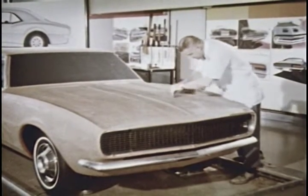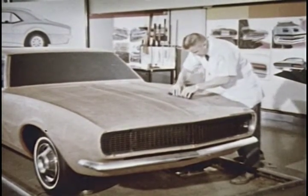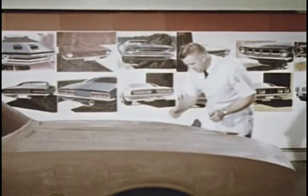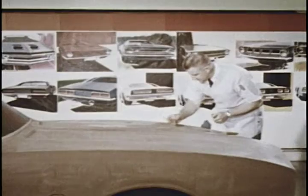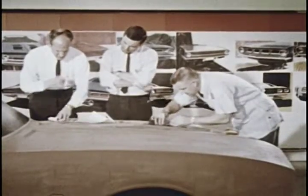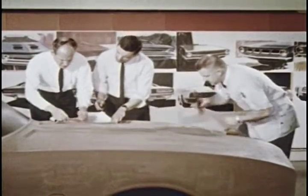Two-dimensional drawings must be translated into three-dimensional clay models. In the case of the XP 836, it is decided to go to a full-size clay mock-up. Styling is refined and the final package shape determined. At this point, the project gets the green light. It is to go into production.